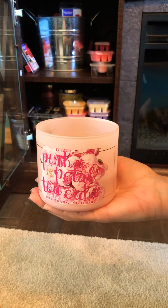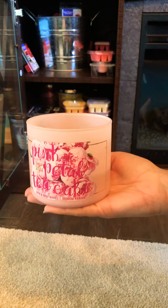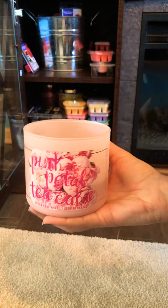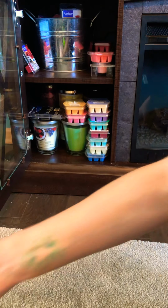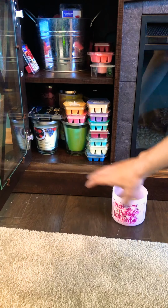On cold, I felt like it smelled like cough syrup. And when it's burning, thank God, some of that cake note comes out a little bit more. You guys know I'm not a big fan of rose, so this wasn't my first choice. I wanted it because it was super hyped up on YouTube. Here, I'll stack it so you can see everything.